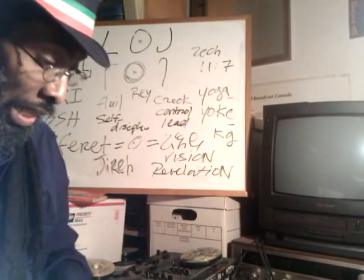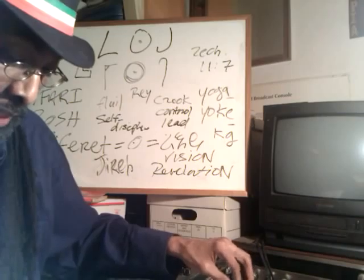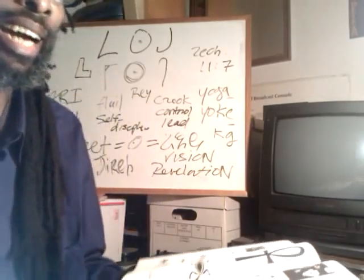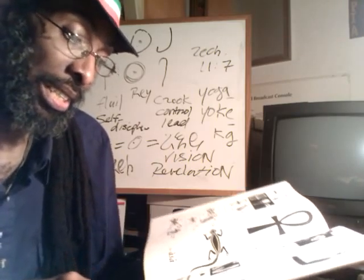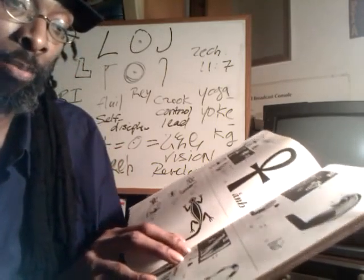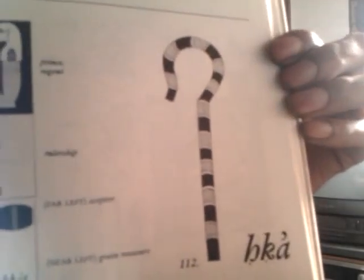Now, there's a couple of other images in here as per this study that we'd like to at least give you a sight of. The next one is what's known by some as the Heka. We would favor more the Heka. You understand? By looking and deciphering the ancient Egyptian hieroglyphs via the Ethiopic. You understand? But right here you can see the symbol right here.